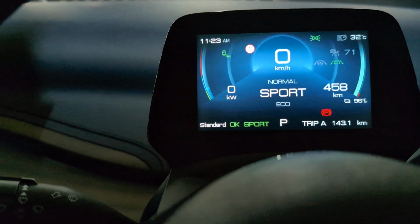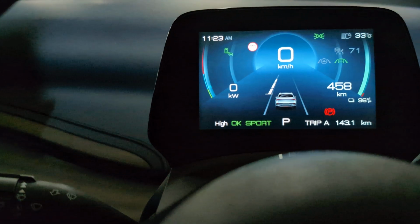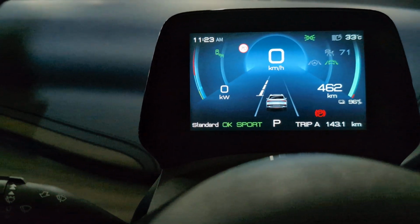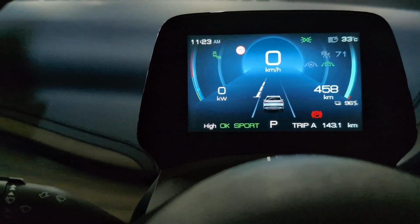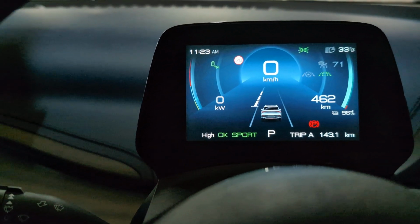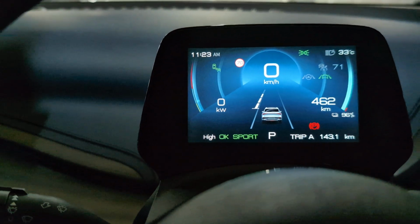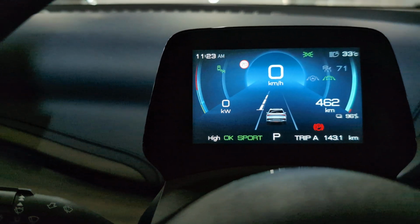The other one is regen. At the moment, we've got two modes. We've got standard and we've got high. There's been a little bit of criticism that standard is a little bit too low for most, and high is a little bit too high for most. Yet at the same time, there's some out there that want the one foot driving mode, which would indicate that even high is not enough.